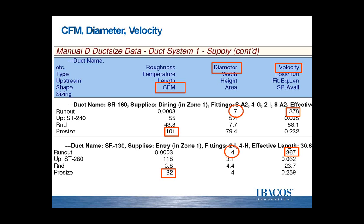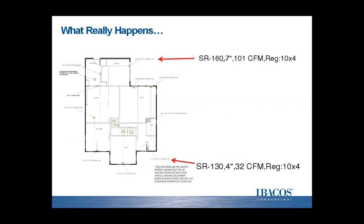The other challenge and important piece to look at is the velocity of air that you're moving. How fast is it going through the duct and coming out of the supply register, and how many CFM do you actually need? And a good duct design here will say, yeah, we've got different lengths, different CFM requirements. We're going to get different diameter ducts, and we're going to get different velocities, but they're all within a range. You might look at this and say, okay, Manual D done. This system will work fine.